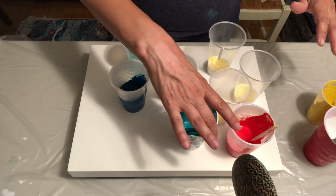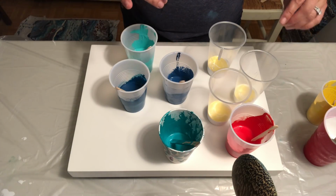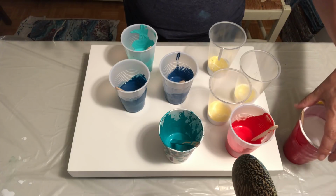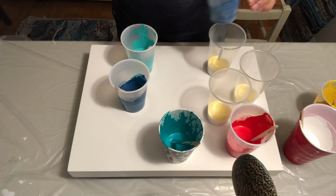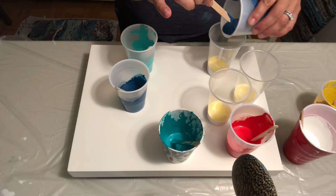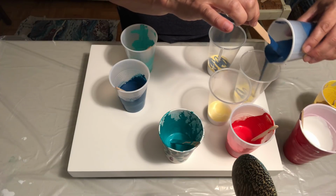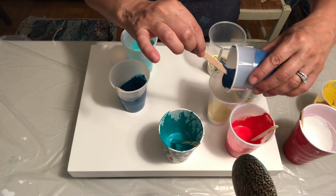With the exception of this one because it was already mixed, but it did the 4 colors plus the white, so with 1 cup, and that was a big cup of white too. And I actually used the homemade pouring medium instead of my usual just Floetrol in the white. I feel like this blue is a little too dark for what I want. So I'm just going to do this 1 layer with it and put it aside, save it for something else.